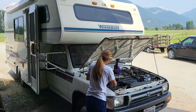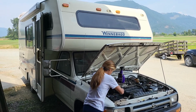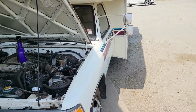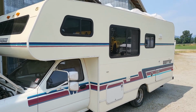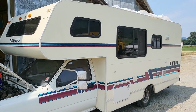All right, this is the new to me 1992 Warrior. It's from Washington State where I got it. It was on Camano Island in Washington State. It was owned by an older couple. They both passed away, and then their friend purchased it.